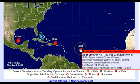Now Jose, we've got to keep our eyes on Jose. Jose is gaining strength, 90-mile-per-hour winds. The barometric pressure is 986, located 14.8 north, 49.1 west. Now Jose is moving fairly fast, west-northwest at 18 miles per hour.